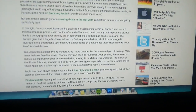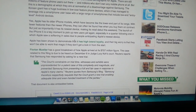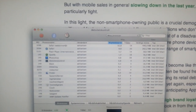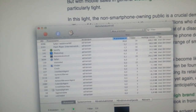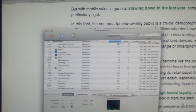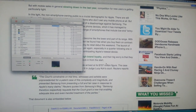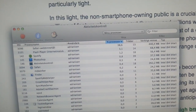But this lag thing really is horrible. When I scroll down like this, as you can see, it lags. It lags badly. It shouldn't use 30%, oh my god, 90%. Come on, man. Safari sucks, okay? And Apple needs to really do something about it because it's extremely horrible. And the funny thing is, I don't have a flash thing up right now, but still, it's taking around 30 to 40% in my browser.